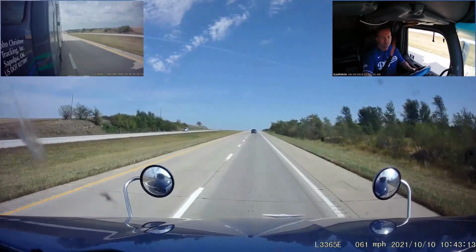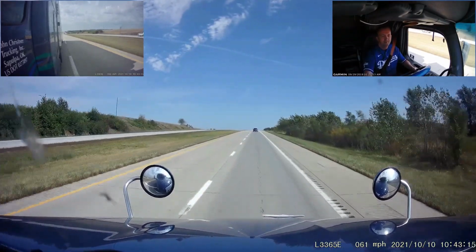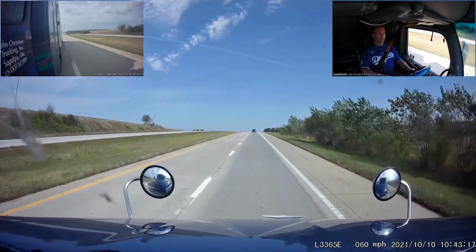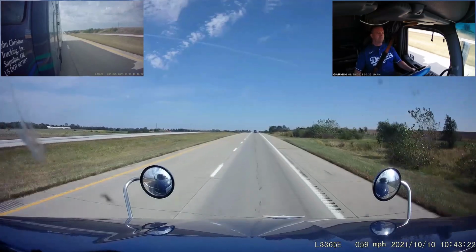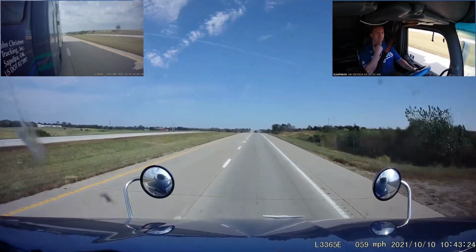Change my zoom there. Trying to also rotate so I have a better... I'll rotate just enough where I have the right zoom setting that I want.